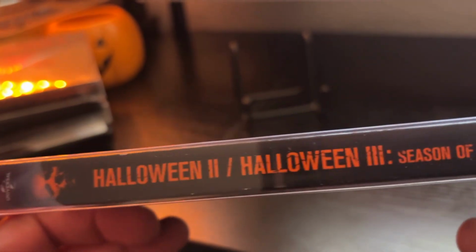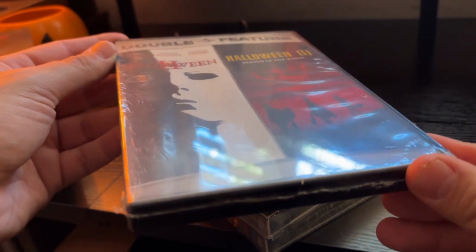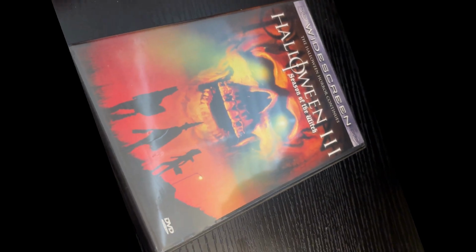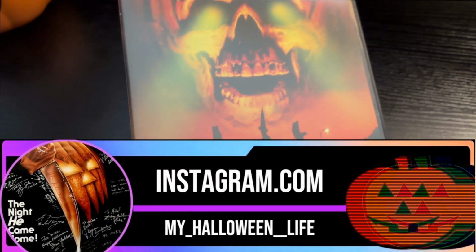This would be a segue from Halloween 2 into Halloween 3. There are many glow-in-the-dark slipcovers for this release through the years. There is this orange one. There's this green one. I have a sealed one without a slipcover, which is ultimately this. Now we have the debut for Halloween 3 here on DVD.